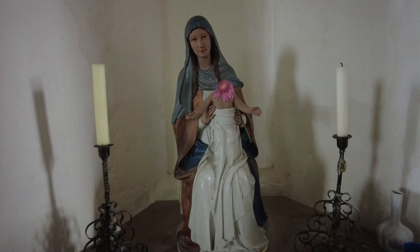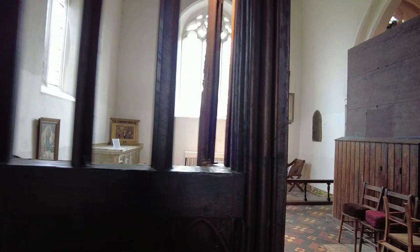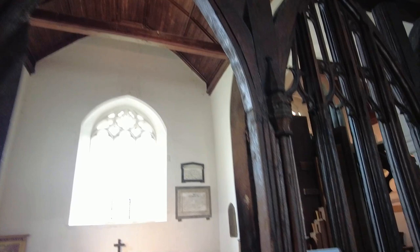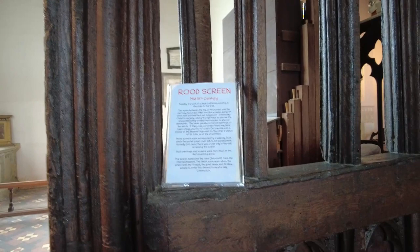Look at the carving of this divider here, and it's absolutely massive. It really is. Don't normally see anything that chunky and carved out of the English oak. And Jesus on the cross up there to top it off. That's beautiful. Really well carved. Rood screen, yeah, it's 15th century. So it is old, very old.